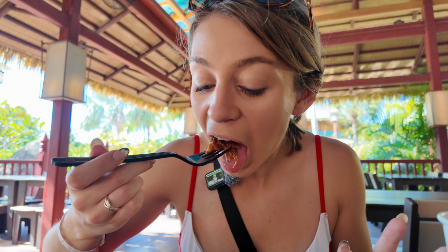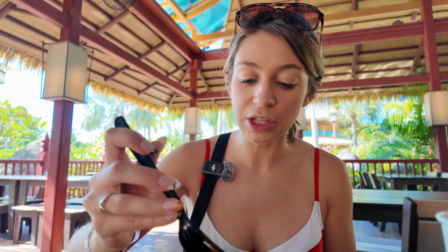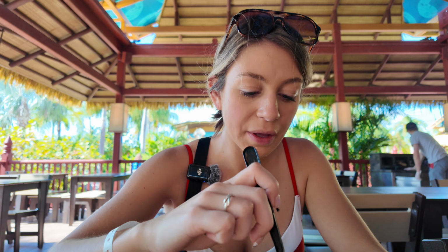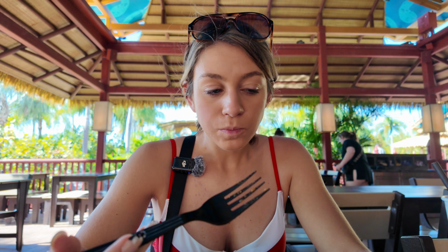Really good though. It's a sweet barbecue sauce, just because of the mango. Very delicious. Let's try to get some of this pineapple in here. Pineapple. So this and a drink came out to $18 with my annual pass discount. That's another thing too. Make sure to carry around your annual pass if you're a pass holder to get the discount. While I'm eating this delicious pulled pork, let's do a little update.